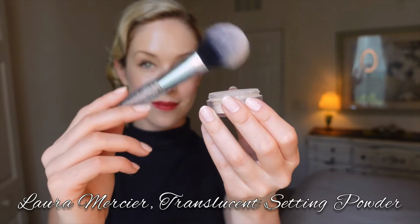For a soft and flawless old Hollywood finish, I'm applying a translucent setting powder. After some thorough powder application, I like to remove the excess by blotting with a tissue. And since her lips have a little bit of sheen in the photo, I'm going to add a little bit of clear gloss on top of the lipstick. That will conclude our Grace Kelly inspired everyday makeup.